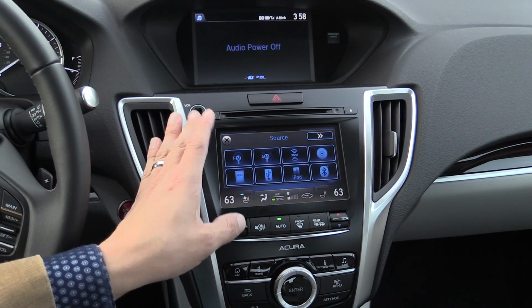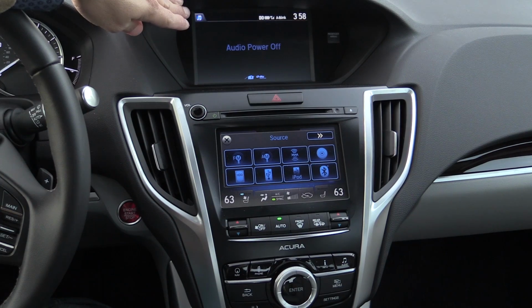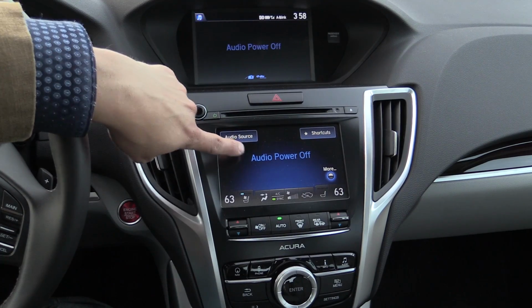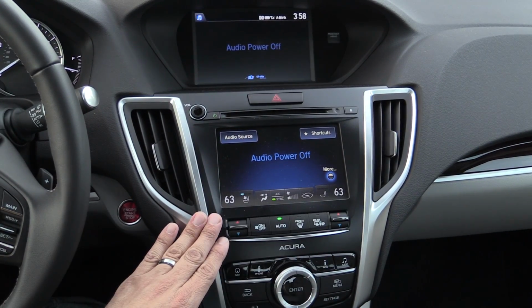And if you want to browse your audio source, you'll be browsing it with this screen right up here, so changing playlists, artists, albums, etc. If you want to change your source, you'll be doing it right here on this screen, although you can also go forward and backward through tracks with this touchscreen right here. The touchscreen also serves as our dual zone climate control readout.